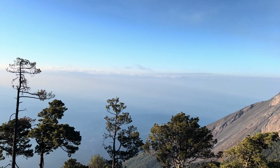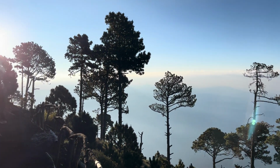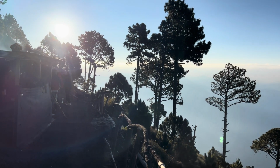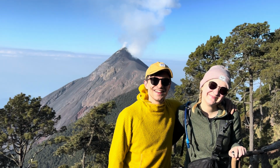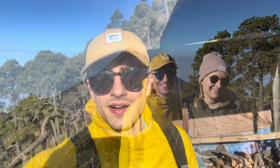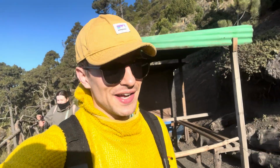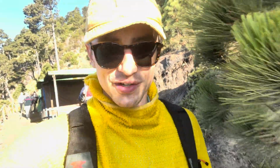And way off over there is the ocean, and over that way is where we saw Antigua and Guatemala City. There's a volcano. All right, we're leaving base camp now and heading back. It's a little bittersweet. Can't wait to take a shower, but I love being out here, so.